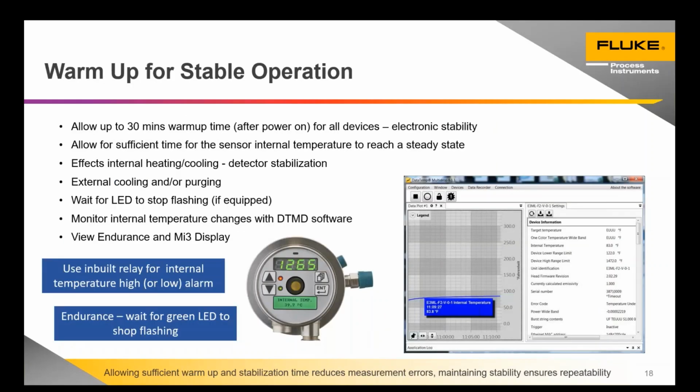Warm-up. I guess warm-up's kind of interesting because we do publish warm-up specifications even for devices that aren't internally heated. In Endurance and the line scanner, there is active heating or cooling, and that cooling makes heat. So there is a warm-up time for the active heating or cooling of the detector. But it's also good generally to allow some time before relying on the readings for general warm-up.